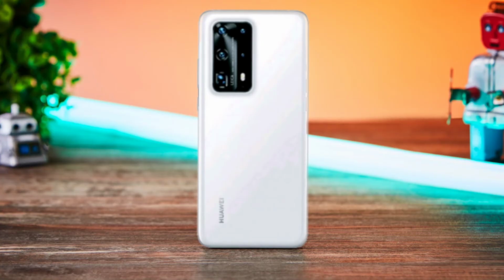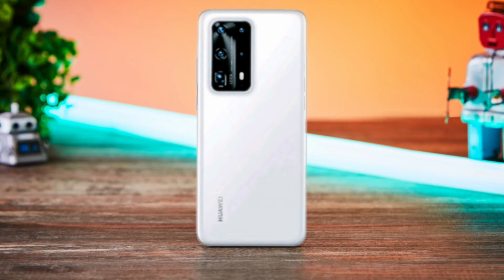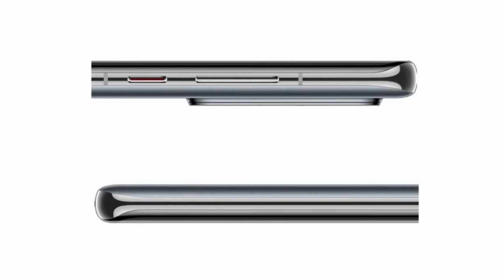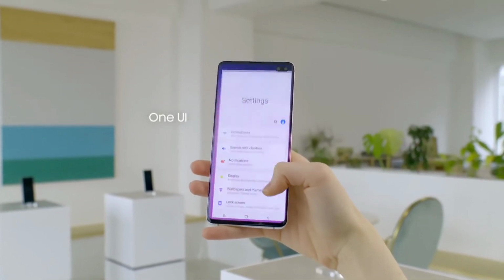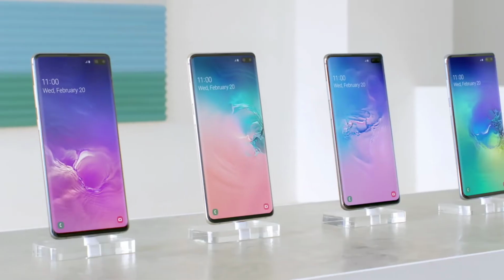The back of these phones has a huge camera module on the top left corner, followed by the Huawei branding at the bottom. And because the display is not melting into the sides, we do have physical buttons this time. The thing is, even though the curves are not that aggressive, it looks like a regular user would have to deal with accidental touches on this phone. Let's see if Huawei has any software magic for that.